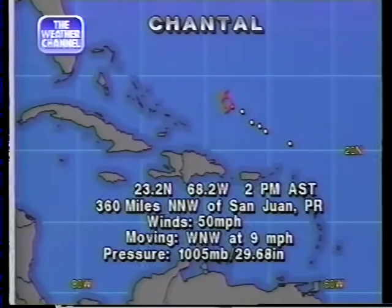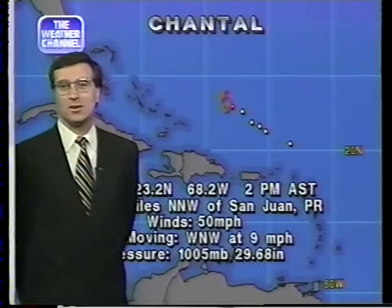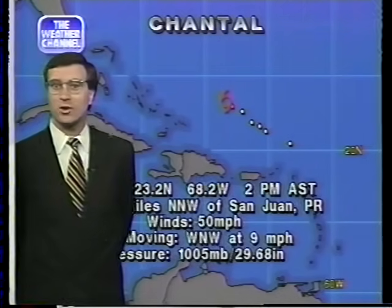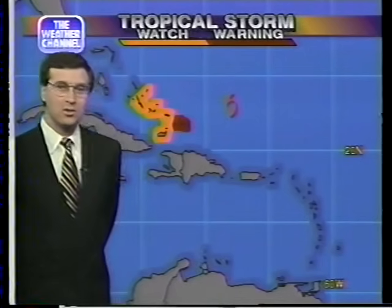Top sustained winds 50. Chantal moving west-northwest at 9, and the pressure has dropped off very slowly today. Not much of a change, although certainly a little bit of a change compared to yesterday, so we do believe that Chantal is strengthening somewhat. Here's the latest that we have.